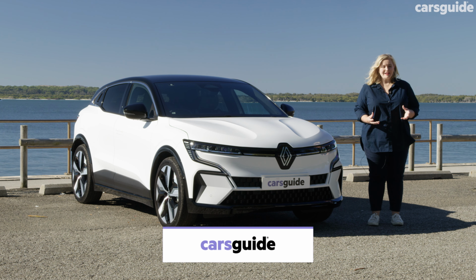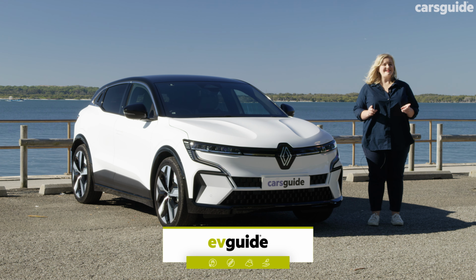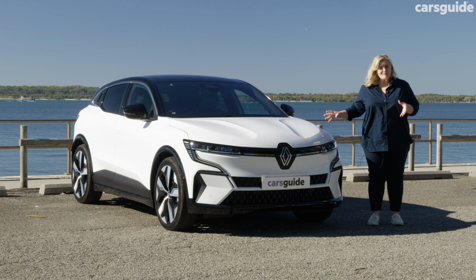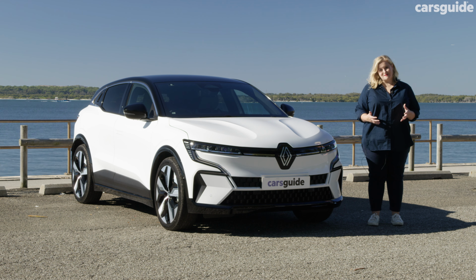This week I'm driving the newest Renault Megane E-Tech, which is related to the Megane in name only, as this has been built from the ground up as an EV, which is very exciting because it means that you get some cool EV features because of it.